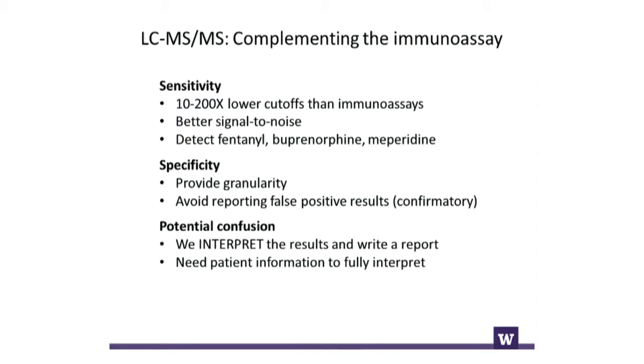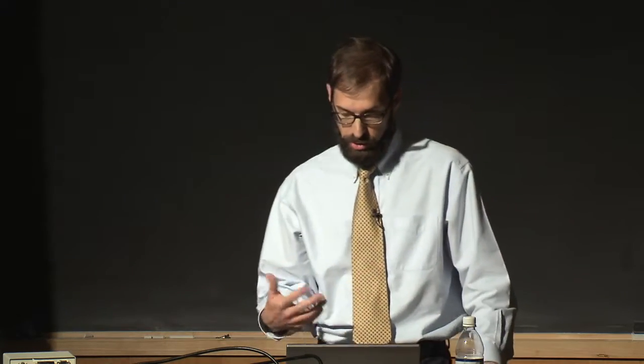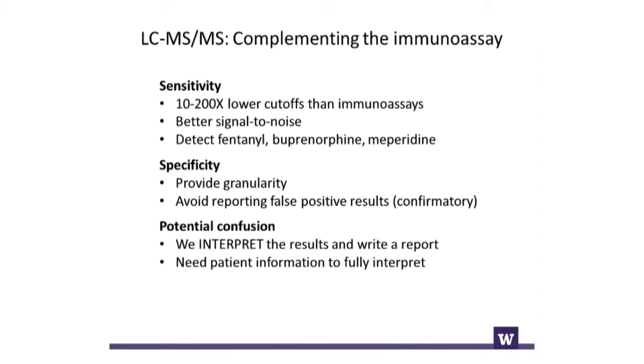We can provide granularity for the clinicians now to give them the answers that they really need. And as I'll talk about, we're going to avoid reporting false positive results. This is a confirmatory test. If we say it's there, it's really there. However, lots of data is hard. It can be confusing. And so what we do is actually sign these out. We actually provide an interpretation with every one of these. And if we have all of the patient information, in other words, go into the charts, which is what we're doing for many of our patients, we're actually able to provide a full interpretation in the clinical context of the patient's care.